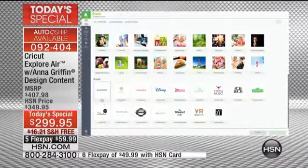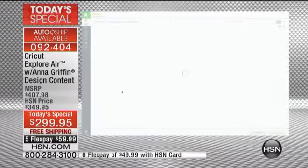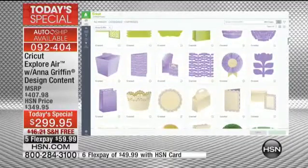now there are brand pages. These are all the Cricut partners. There's me. Look at all the Cricut partners across here, and this is growing all the time as well. All of these people provide amazing content to cut with your Explorer. This is what the Anna Griffin brand page looks like. 854 images strong, also growing.